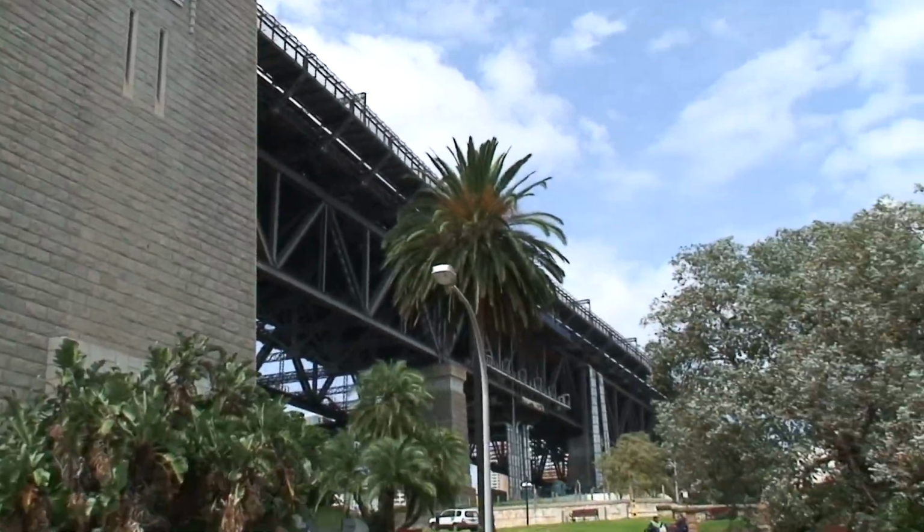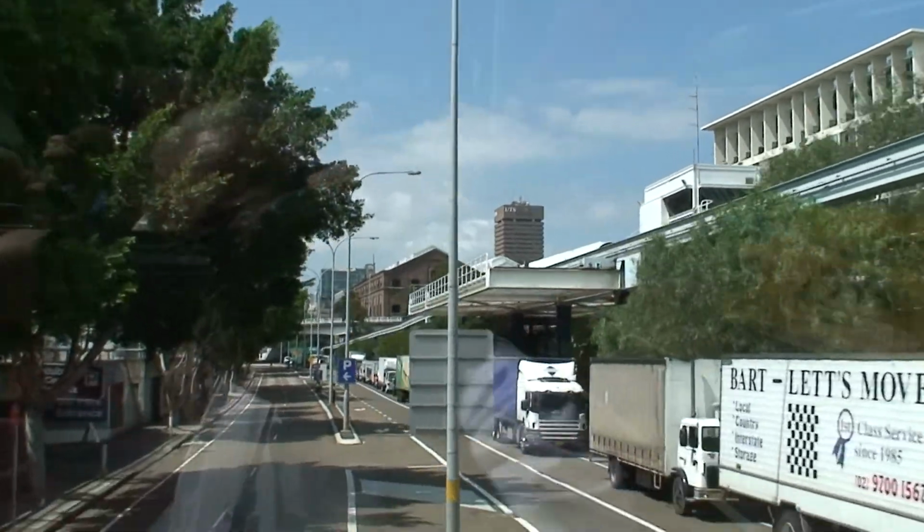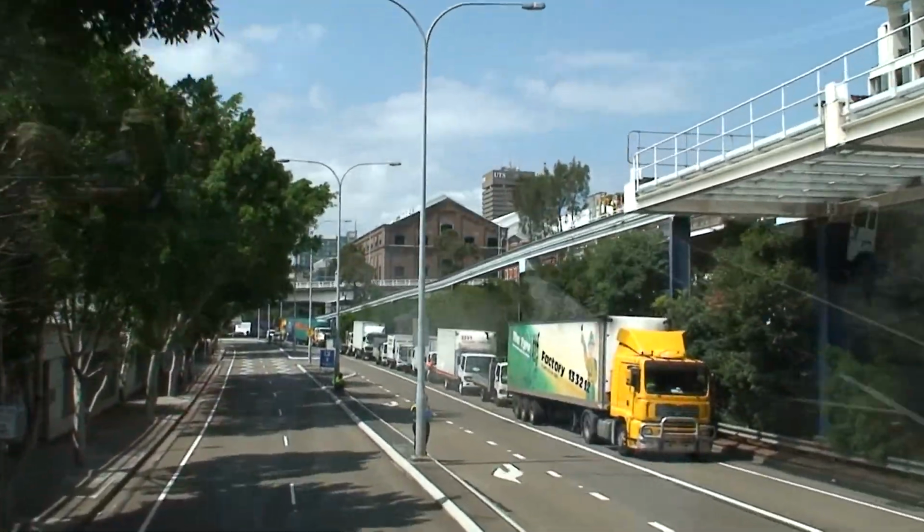If you'd like to explore this area of Sydney, you will need to alight at our stop here at Campbell's Cove. If you'd like to use the monorail, you should get off at our next stop, where a short walk will take you to Darling Park Station.